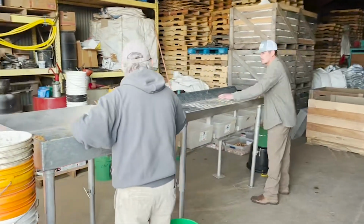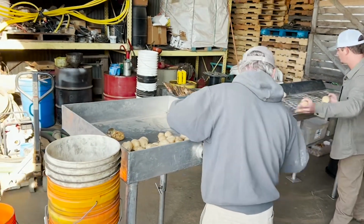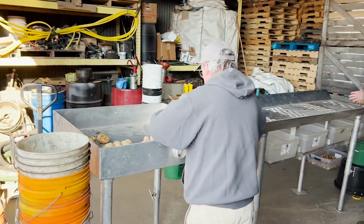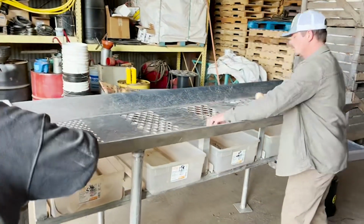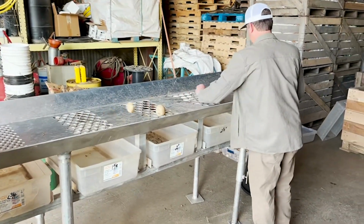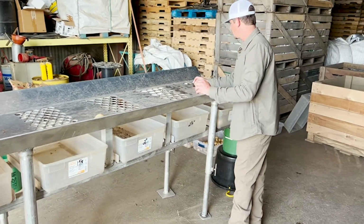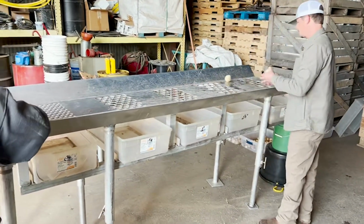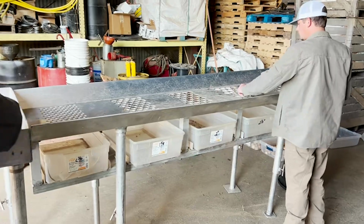This is our grading system. So a plot gets dumped here. You can see a few nasty potatoes up there that are culls. We'll walk you through why they're culls. Then they get rolled down this grading table. You have different size holes here. So we range from 1 5/8, 2 inches, 2 1/4, up to oversized. And again, all of these different potato sizes have different market values and different market needs. That's why we're doing that.